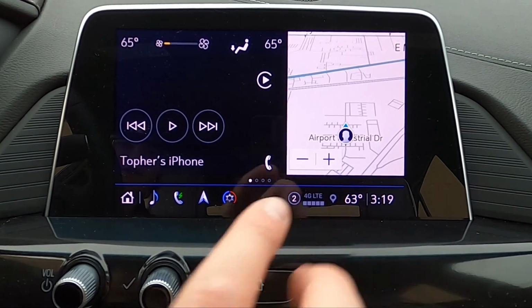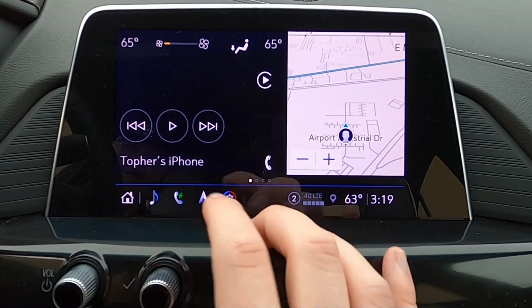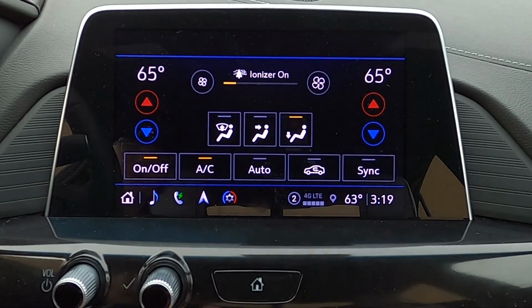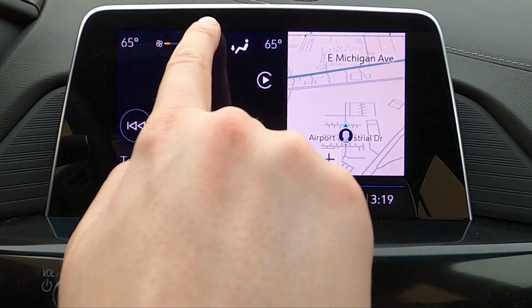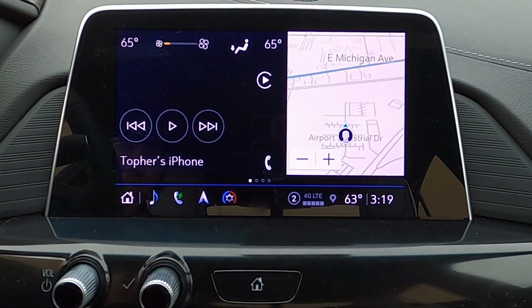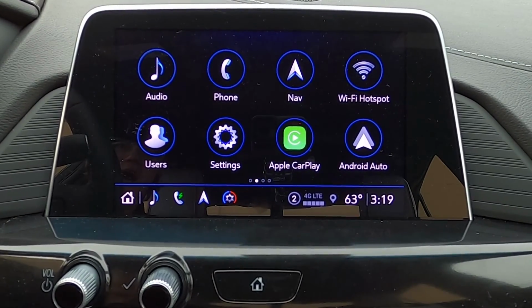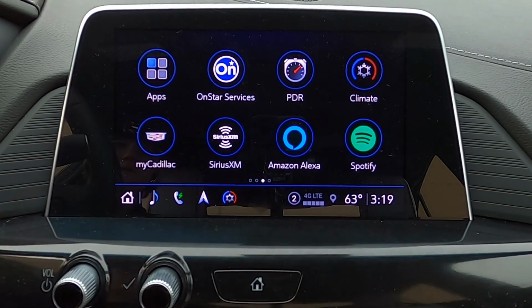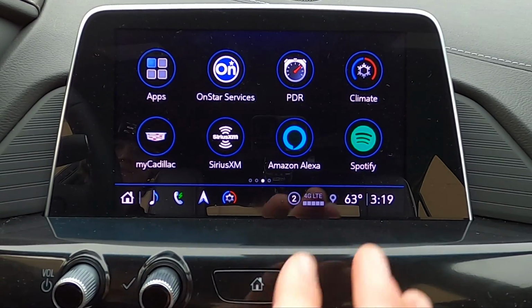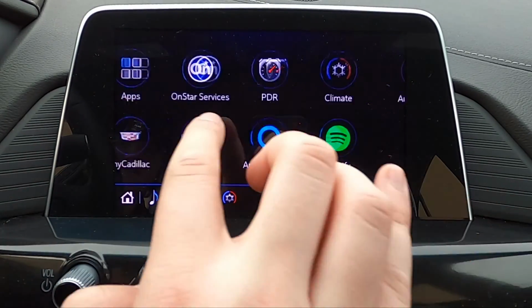As far as permanent things go here, we have another home button down here in the bottom left, and we've got quick access to our media, our phone, navigation, and a climate control menu. Get back home just by pressing the home button. Multiple ways to get to everything here in this infotainment system. Swipe once to the right takes you to your first page of apps: audio, phone, navigation, hotspot, users, settings, Apple CarPlay, Android Auto if you have it plugged in. One more to the right, we have another page of apps. And one last app on that last page, for audiobooks.